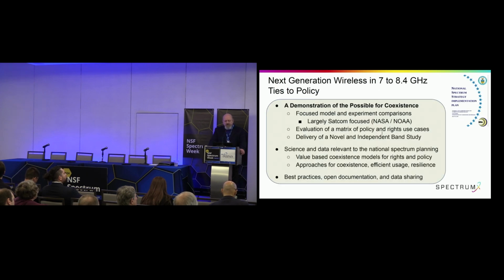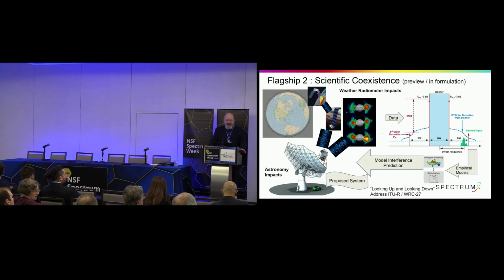Underneath, next generation wireless and 7 to 8.4 gigahertz ties to policy. We want to have focused model experiment comparisons, largely SATCOM focused, but we want to evaluate this matrix of policy and rights use cases and deliver a really novel and independent band study. And the science we're going to do, the data we collect, we're going to make available, and it's going to be very relevant, I think, both to this initial spectrum question we have, but also to our ability to have best practices, open documentation, and data sharing for answering future spectrum questions. Because 7 to 8.4 is not the last one. It's just one we picked out of many.